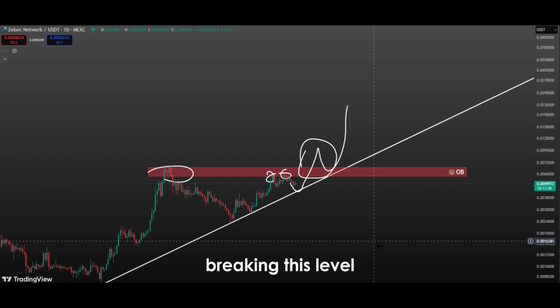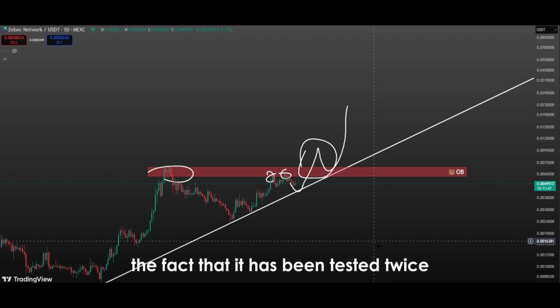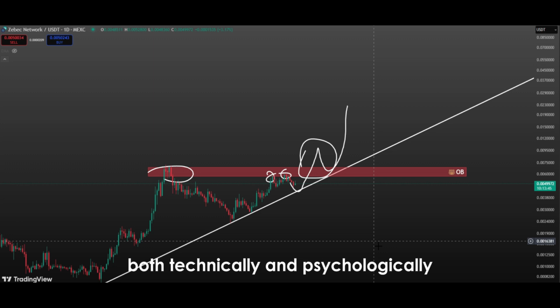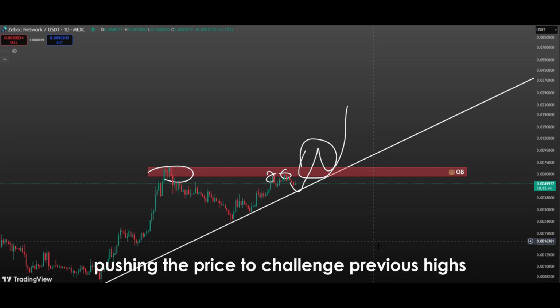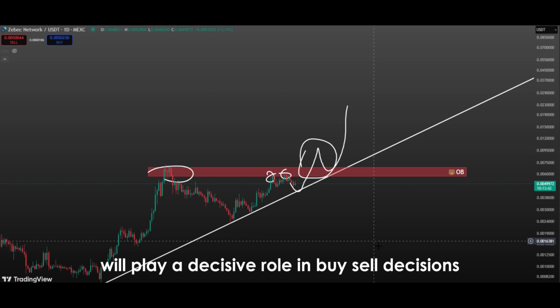In conclusion, although the bearish order block located just above the price currently appears to be a major obstacle, breaking this level could reveal significant upward potential. The fact that it has been tested twice is a factor that increases the likelihood of a breakout. When the breakout occurs, it will create a scenario in which buyers are strengthened both technically and psychologically. A breakout supported by high volume could trigger a new upward wave in the market, potentially pushing the price to challenge previous highs. Therefore, closely monitoring whether this order block will be broken will play a decisive role in buy-sell decisions.